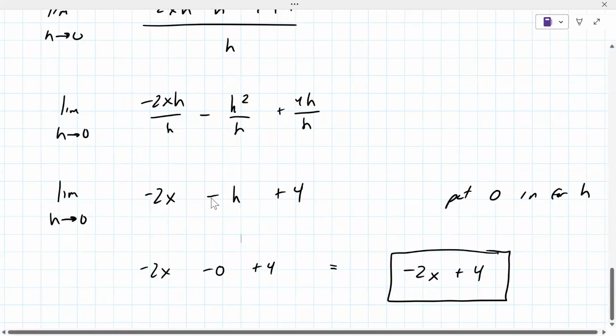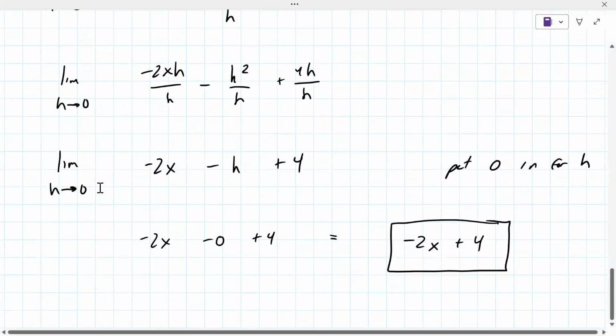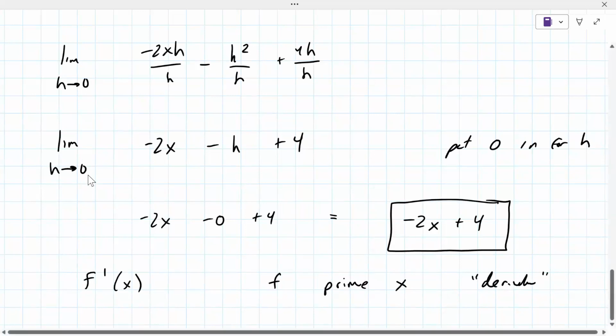Yeah, it's find f apostrophe of x using the definition of the derivative. Okay, yes, quick language thing there. This means f prime of x, not apostrophe. That is the derivative. I know it looks like an apostrophe, right? But it's called a prime in calculus. And that is this thing that we put in the box here. That's when you actually put 0 in for h.